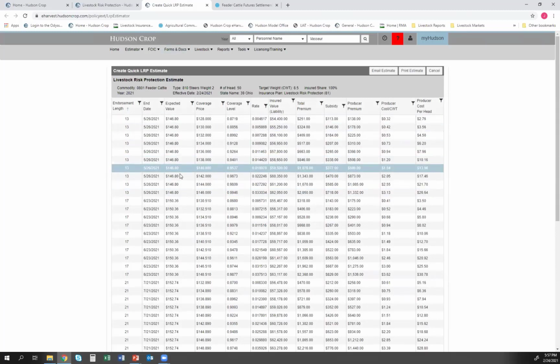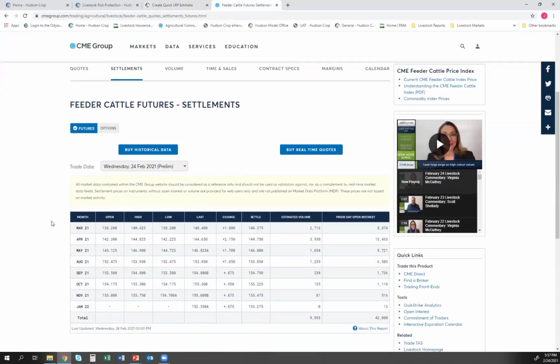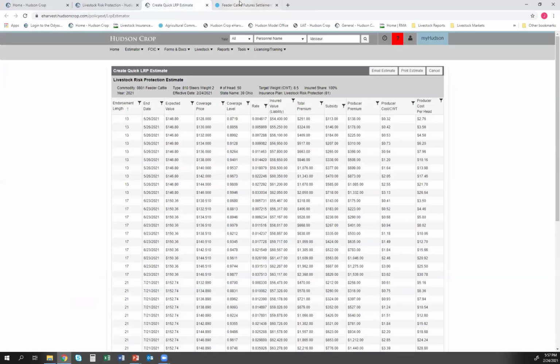I can tell you, they have an expected value for May of 146.80. If we go to the board, the feeder cattle contract in May, it's settled at 146.80. So it's very reflective, like I said, of what the board is doing when they come out with these expected ending values. Not every day will it be down to the penny, but it always is fairly close. And it's based off of that.